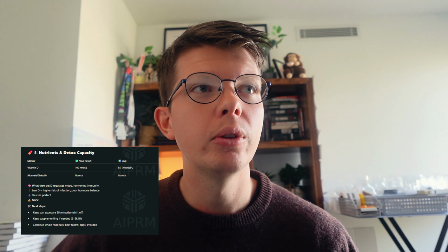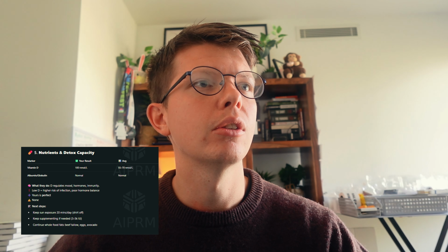Nutrients and detox capacity. Vitamin D is sitting very high, 100 compared to the 50 to 70 on a regular person, so I'm happy with that. D regulates mood, hormones, immunity. A low D means a higher risk of infection and poor hormone balance. Mine is perfect. Just keep up my sun exposure and keep up the whole food fats.